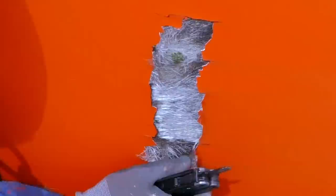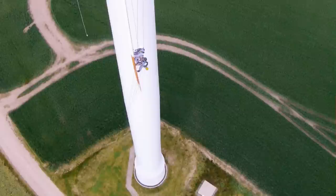The solution here is relatively simple. Either the blades are coated in a strong protective paint, or an ultra-durable tape is applied to the leading edge. The tape works like a band-aid and prevents further damage or even catastrophic failure of the blade. It's quite simple to put on.